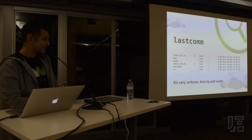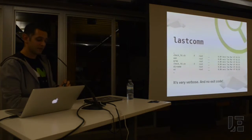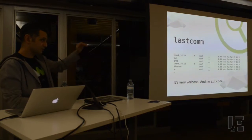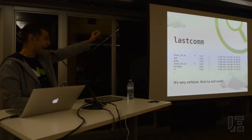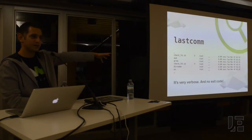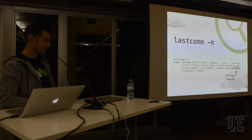So when you run it, you immediately notice that it is incredibly verbose. It spews out a lot of information about all the various commands that have run. It prints out the command, gives you various flags, the user that ran it, how long it ran for, but no exit code. No exit code to be found. So all right, let's see what else lastcomm can do.